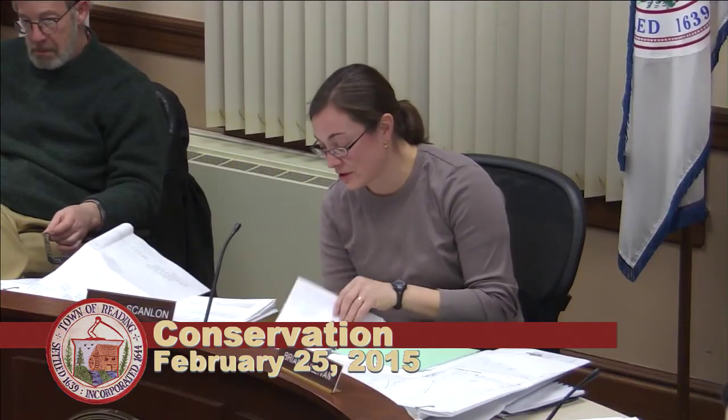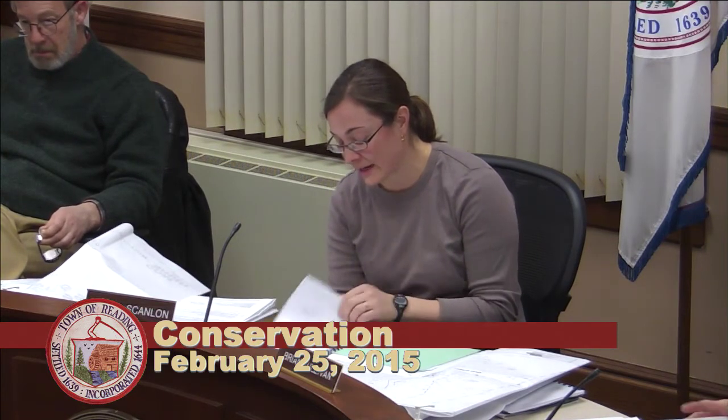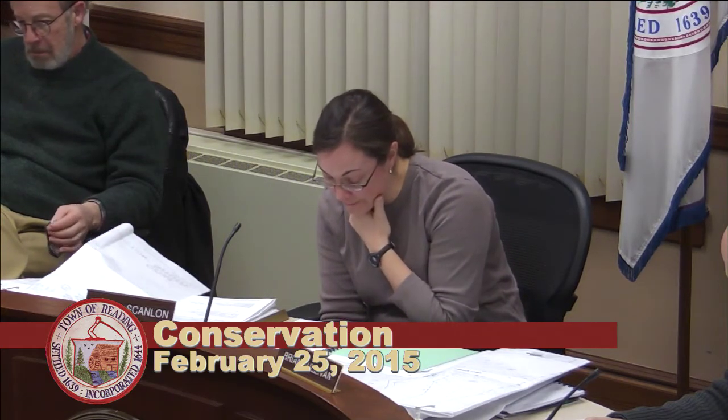And it was interesting. There was a description that said the Cornell rainfall amounts were used as a conservative estimate. From my perspective, they're more a realistic estimate than conservative. It's a better set of data. So I was happy to see that.